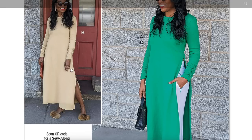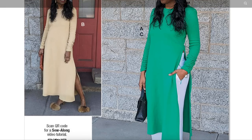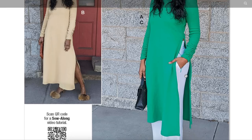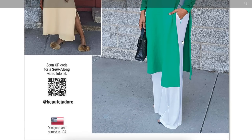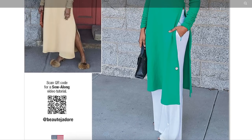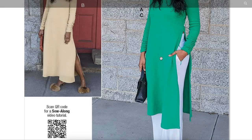I mean, the dress is everything. I want this in every single color. I would wear this to death. Then you have the top, which is technically a top because of how high the slit is. I think that's super, super chic, especially if you were to make it in like a monochromatic look. Like she's got green and white, but imagine if it were like white and beige or whatever. I think that would be really pretty.